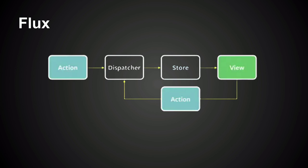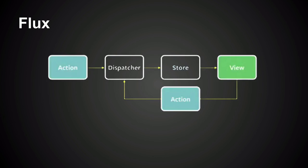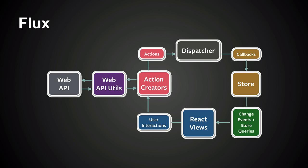And maybe the user interacts with something in the view, and you can then dispatch another action to the stores, and they will update their data, and they'll say, I've changed. And the view will go, okay, I'll re-render again. And it just goes around and around like that. So it's actually quite similar to game programming in a way. We'll come on to that. But this is typically what Flux actually looks like. That's an oversimplified version. So it might be some web API or whatever, and they create actions when the data changes or whatever.